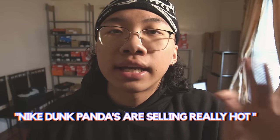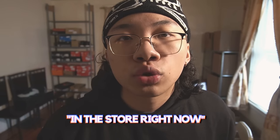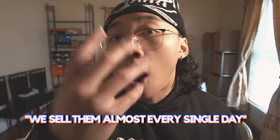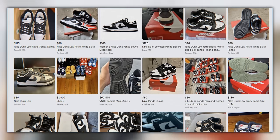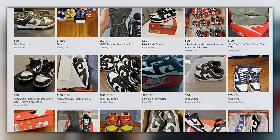Let me tell you. Nike Dunk Pandas are selling really hot in the store right now. We sell them almost every single day in every single size. You go to your local marketplaces like we talked about earlier, and you search up Nike Dunk Low Panda. Look for all the brand new sizes and cash them out. You know what size Panda Dunks they sell for. You know what price they sell for. So with that information, you know how to offer when you're buying the shoes locally on Facebook Marketplace, OfferUp, anywhere.